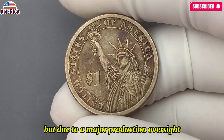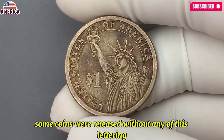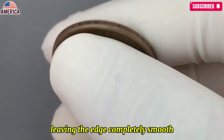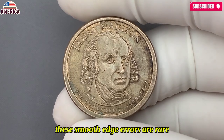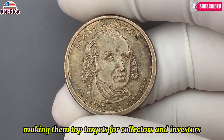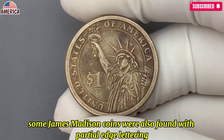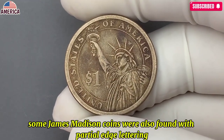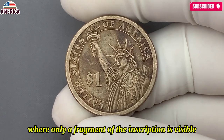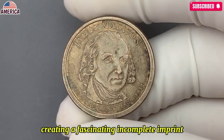But due to a major production oversight, some coins were released without any of this lettering, leaving the edge completely smooth. These smooth edge errors are rare, dramatic, and incredibly desirable, making them top targets for collectors and investors. But that's not all. Some James Madison coins were also found with partial edge lettering, where only a fragment of the inscription is visible, creating a fascinating, incomplete imprint.